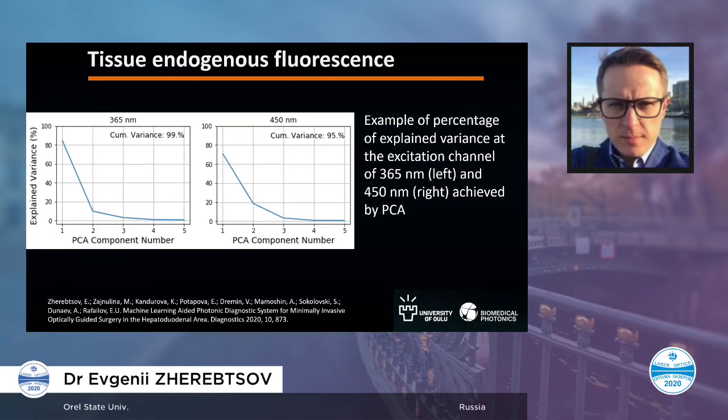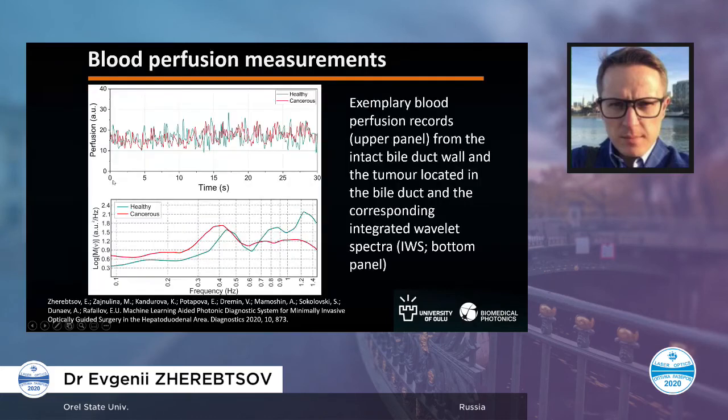To extract a promising feature space from the recorded data set, the formalism of principal component analysis has been applied. We identified that the first and the second components are responsible for 90–95% of the total data variability. On the next step, the feature space of the first and the second components, with a significantly reduced dimension, was used as input for the machine learning algorithms.